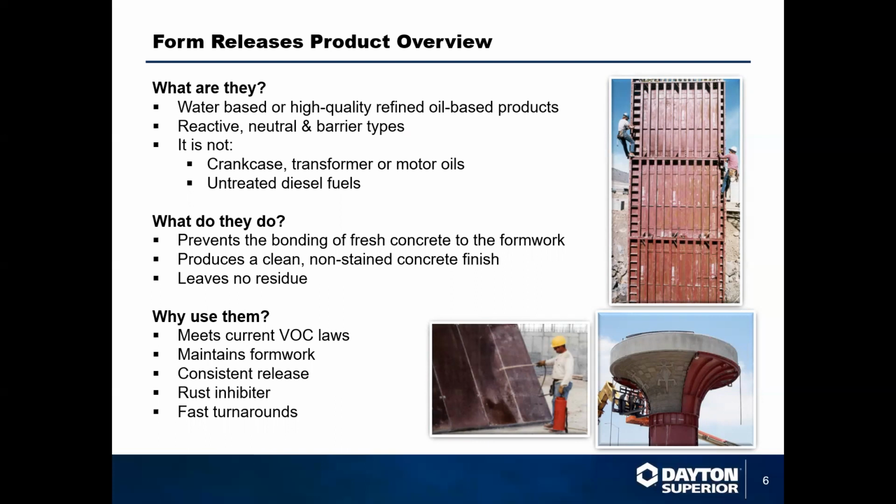Properly applied, a form release is going to prevent any bonding of concrete to your formwork. It's going to maintain a clean and non-stained finish on the concrete and leave the final product free of any residue. In addition to some of the benefits below, like VOC regulations being met and reducing some of your formwork maintenance, the main point of a good form release that's properly selected and properly applied is it's going to lead to more consistent processes in precast facilities, and it's going to leave you with a more consistent final product, leading to higher efficiencies and higher product quality.